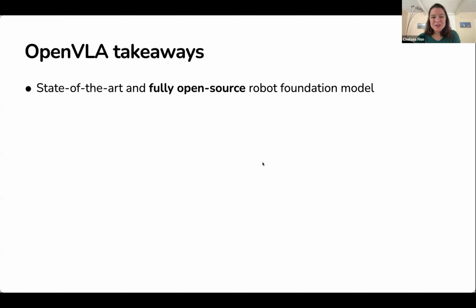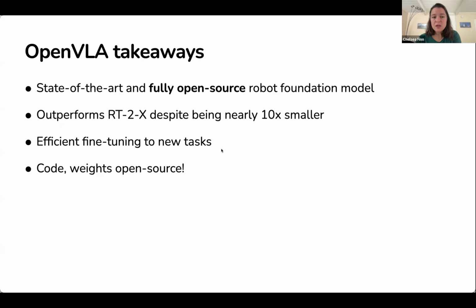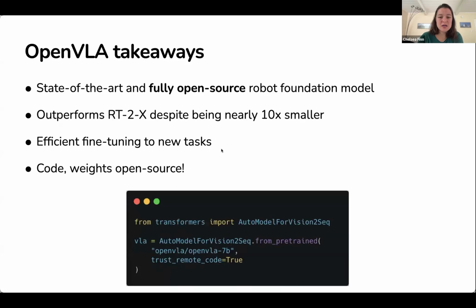Cool. So the takeaways here are that we have a state-of-the-art robot foundation model that's fully open source. It outperforms RT2X despite being almost 10 times smaller, and we see efficient fine-tuning to new tasks. The code and the weights are open source on Hugging Face, and so we hope that it'll be a useful resource for the community, both out of the box potentially, as well as when fine-tuned to new tasks.